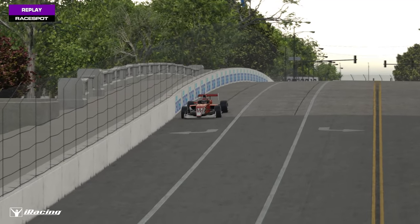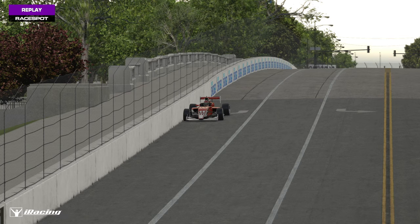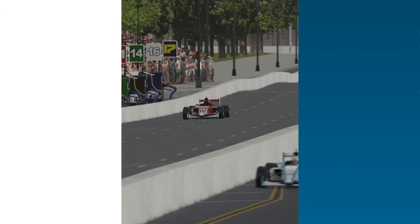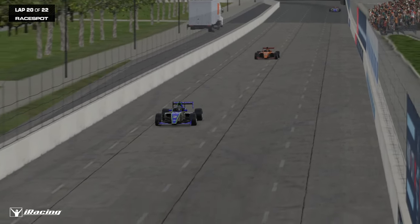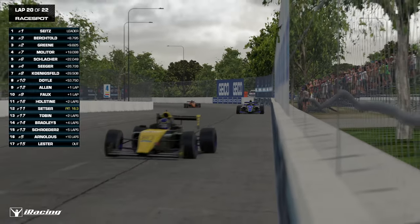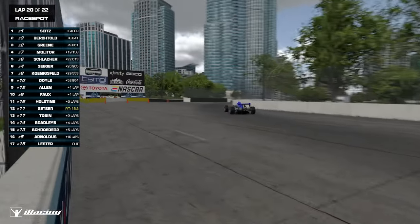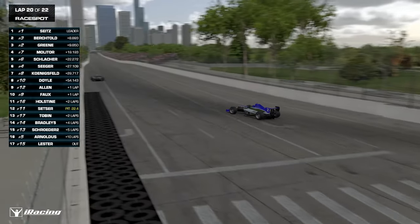I don't think I've seen something like that in a while, but I think him locking up those tires is what actually saved his race there. And you can see Earl Setzer also pulling it off, as he had a collision with the wall as well, all that was going on. That will about do it then for just about all of the battles we've got so far throughout the grid. I mean, there's nobody at the moment that's really side by side with each other.